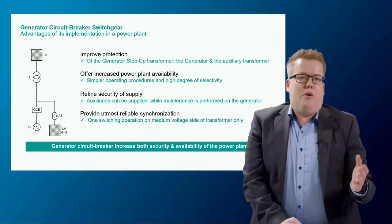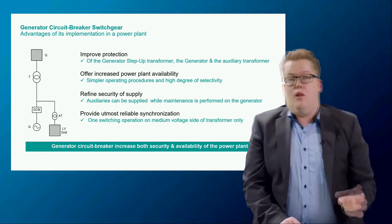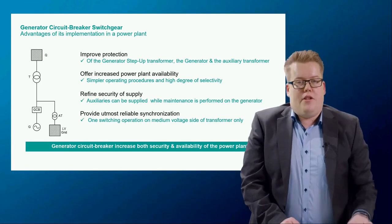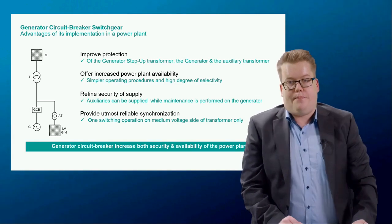If we do have to shut down the grid with the generator turbine set, we can also still supply our auxiliary services via the generator. So we are kind of independent with the generator circuit breaker.